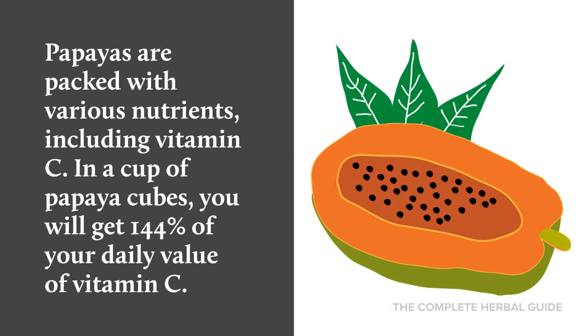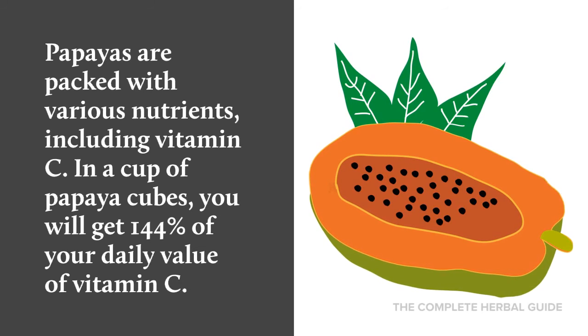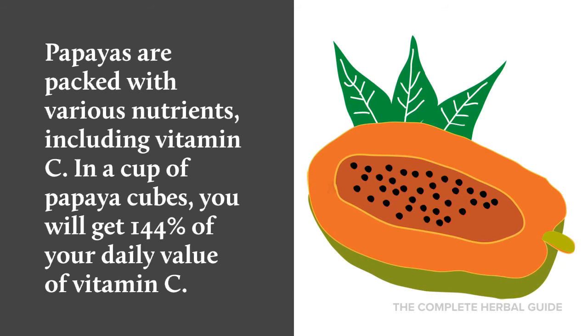Papayas are packed with various nutrients, including vitamin C. In a cup of papaya cubes, you'll get 144% of your daily value of vitamin C.